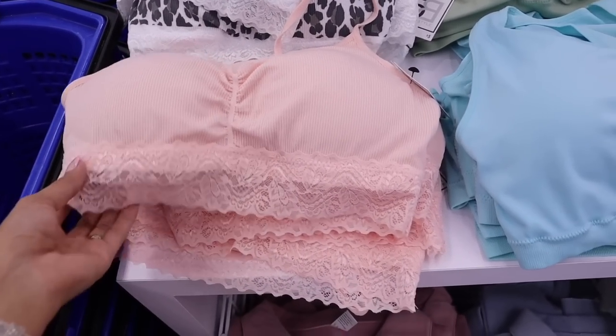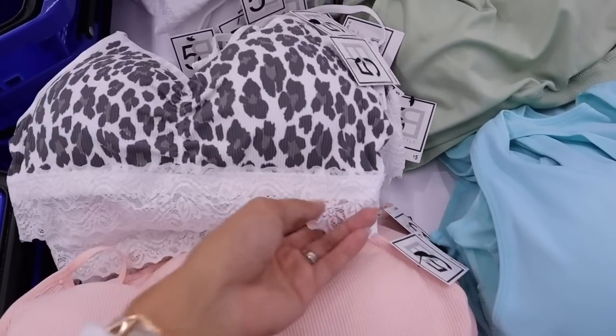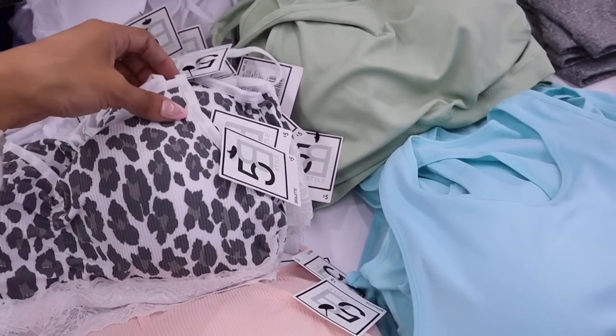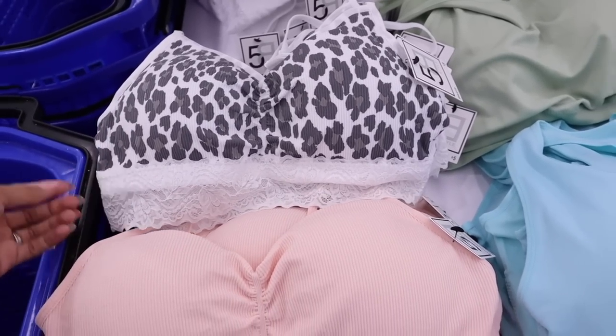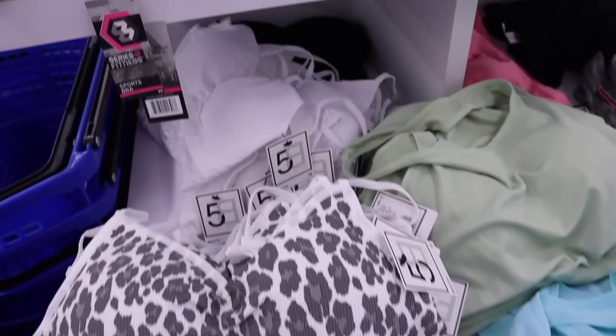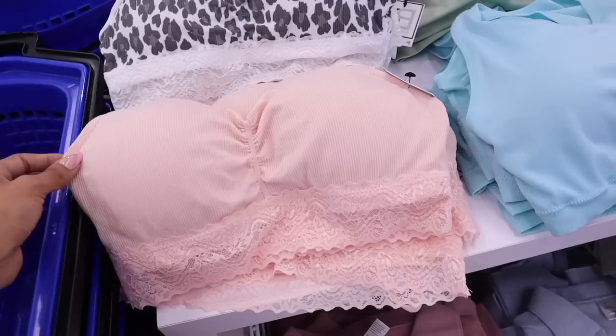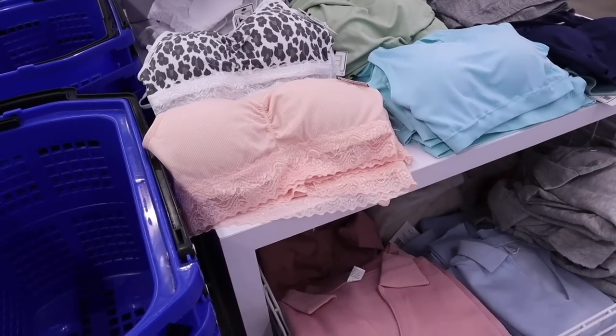So I just found lace bralettes, but honestly, I like to get mine from Victoria's Secret, but you can definitely get away with these. And they usually never have my size either, but I love the lace on the bottom. You can also adjust the straps. There's even solid white and black. I wish they had a nude color too, but the pink one is super cute underneath any mesh top.